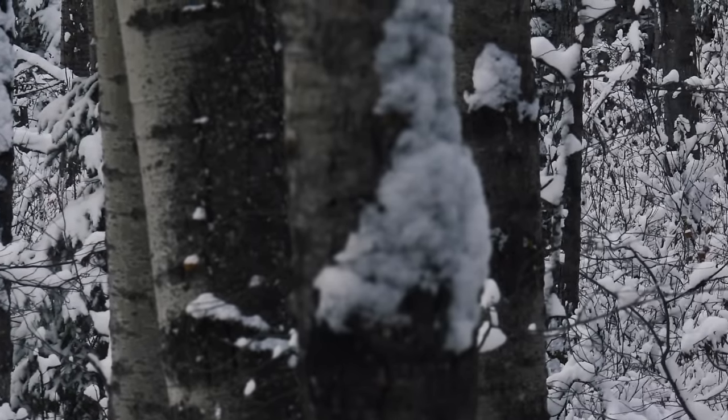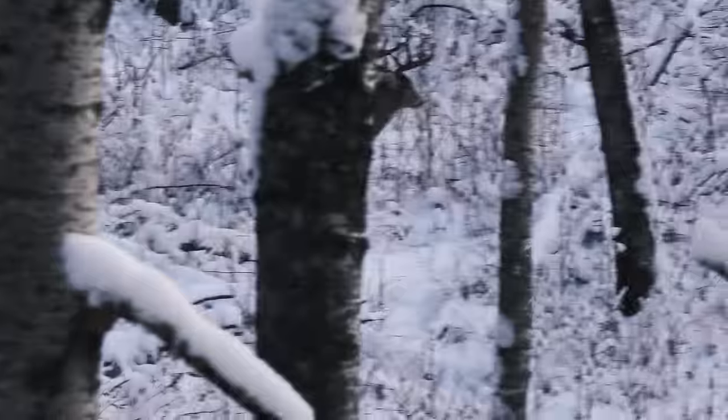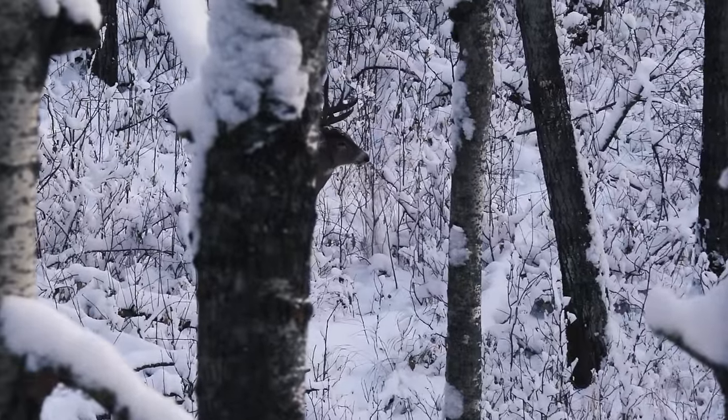But as we started to get settled back into the stands, Darcy caught movement in the trees in the distance, and a few minutes later, the larger, heavier 5x5 stepped into our world.